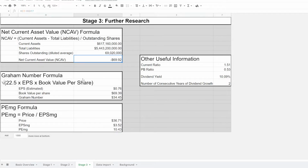Graham number formula is derived from the defensive investor requirements in The Intelligent Investor, and that results in a value of 34.45, which is pretty close to the current price. That is a number that a lot of people do use to consider whether or not a company is undervalued, and you may choose to do that yourself too.